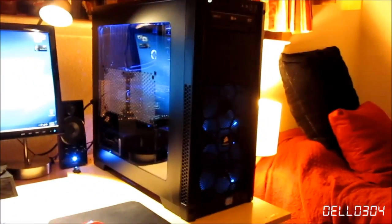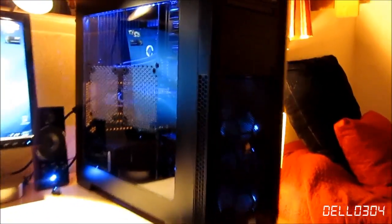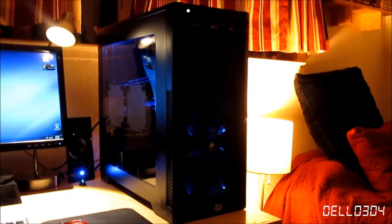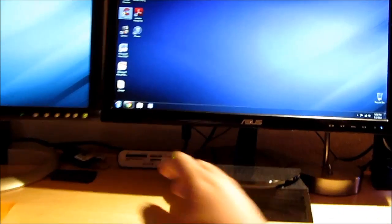Not much has changed on this at all, really. It's just been working fine. I haven't really done any upgrades and modifications to it. It's just been exactly the same since the last time you guys saw it. I just cleaned it out a while ago, so it looks a lot neater, or cleaner anyway. There's not really much I can update you guys on this one because nothing changed at all. So still the same good old computer I have and have had for a while.